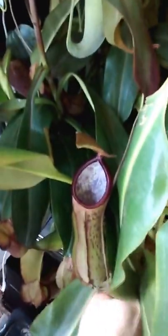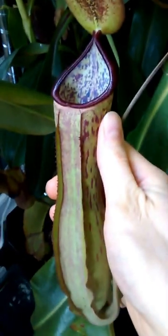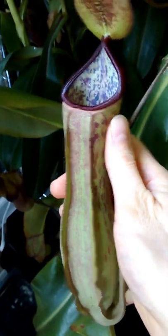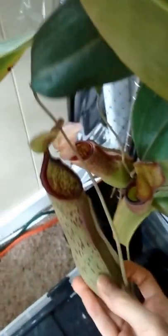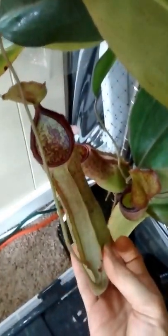And Nepenthes Isis, named after Egyptian mythology, not the terrorists. Some nice lower pitchers. And a couple uppers hiding out.